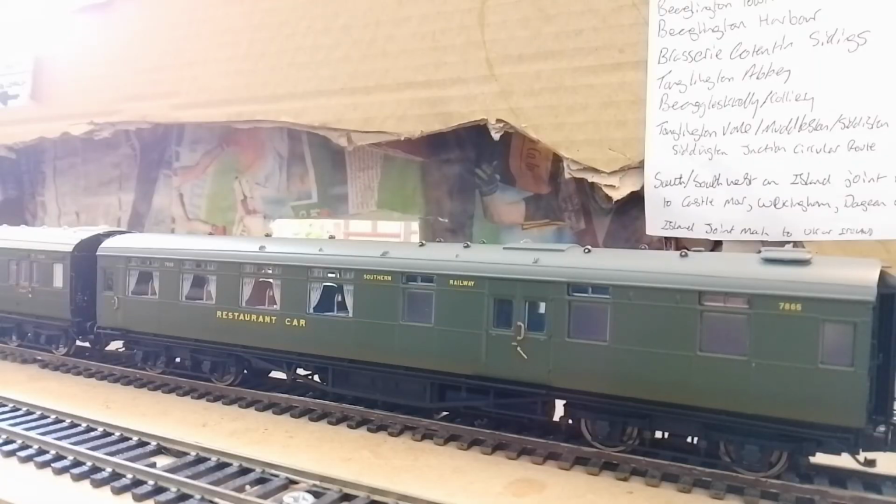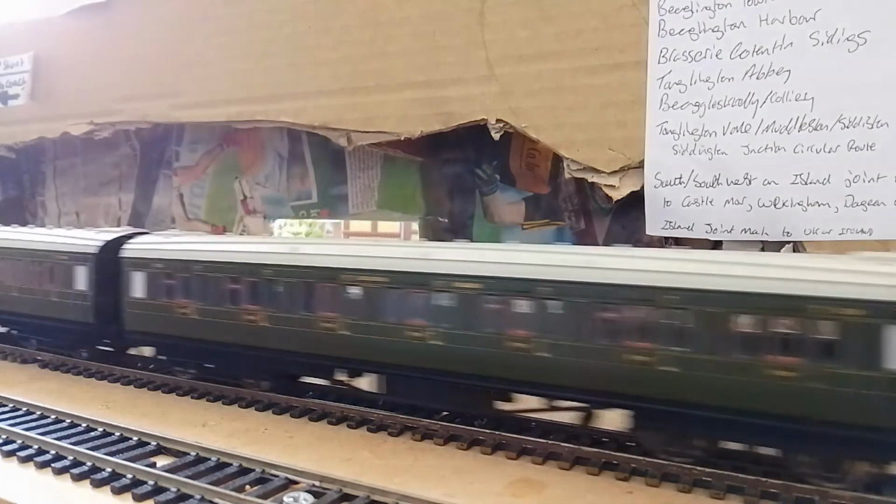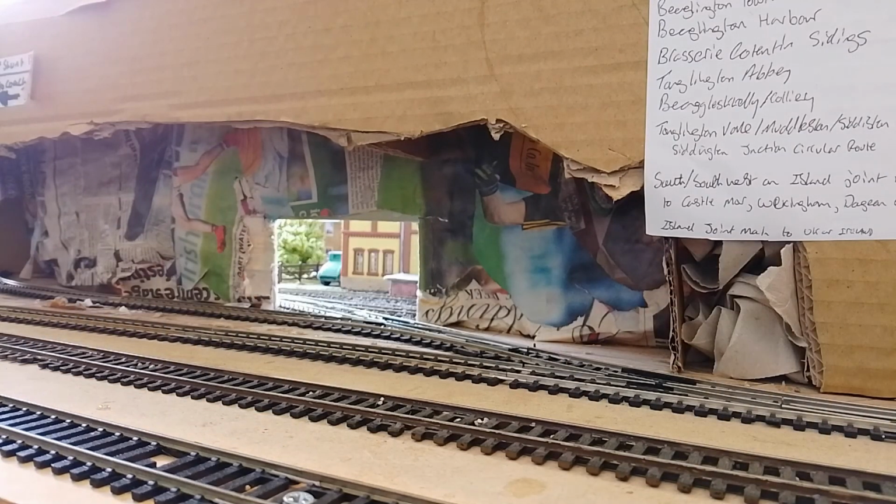So there we have it, close coupled and fitted into the rake of the other Maunsell coaches, and I've added the other coach now, so I can now start the train up and see how it performs with this. I've put it between the first coach and the third class coach, with the table end towards the first class coach. So I'll just bring it round and let it run past again and then get it out onto the line in the other shots.